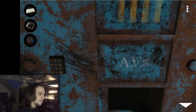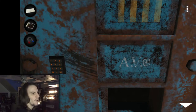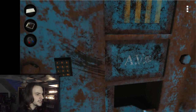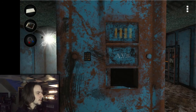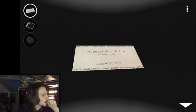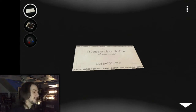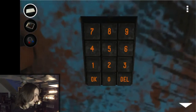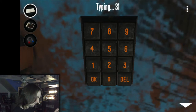AV. Oh, what are these for? I'm dumb for this. It's like, what's this magnet for? Wait. AV. Am I gonna... Is it the same number as before? Hold on. I'm gonna laugh, because it's still on my hand from the last one. 3, 1... Oh, crud. Not fully, though.